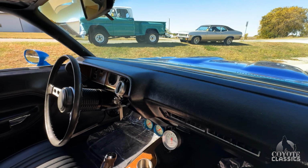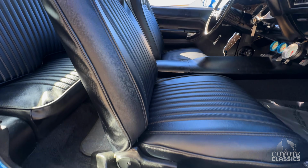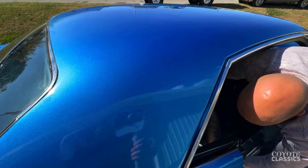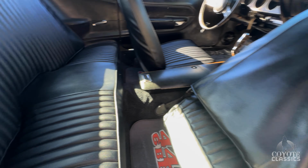Top of the dash looks nice. Seats were recovered. Yeah, I love the pistol grip shifter. Oh yeah, this one's a 4-speed car too. The other one's an automatic. Yep. It's got seat belts in the front.